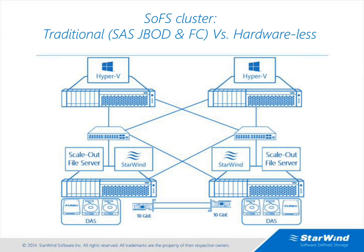So the 3 JBODs, and it also was a surprise for me why 3, not 2, is a Microsoft requirement for so-called enclosure awareness. So when doing storage spaces and clustered storage spaces, you need at least 3 separate enclosures so that failover can happen. If you just have 2, it will not happen properly. So it uses not just mirroring, but mirroring with a witness. So the 3rd JBOD is kept as a witness for the 2 other doing the job.